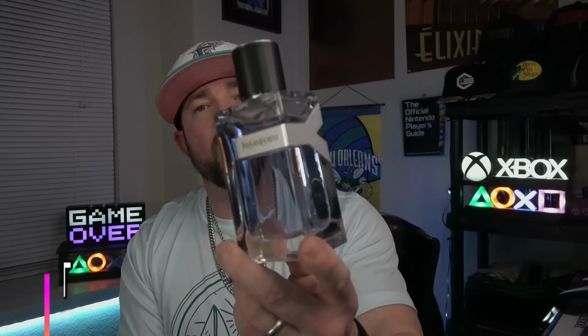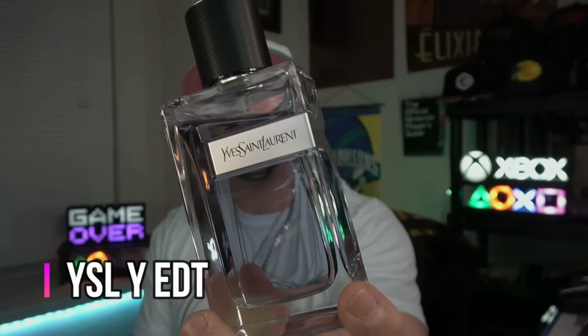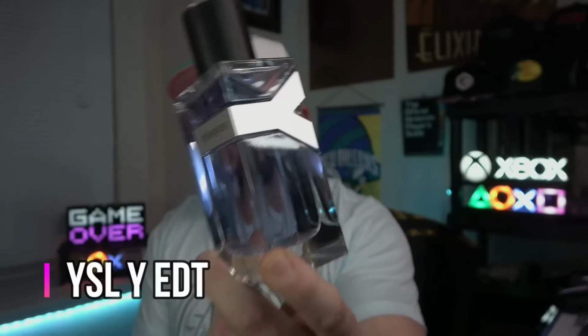The reason I chose this one over its Eau Fraiche flanker is because it's actually fresher than its Eau Fraiche flanker. This is Yves Saint Laurent Y Eau de Toilette. The aldehydes really, really brighten up the top of this fragrance. On a high heat, hot summer's day, this is my preferred choice, even over the Eau Fraiche flanker.